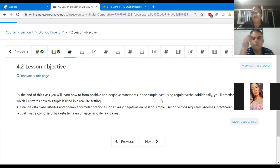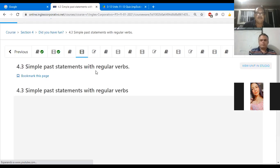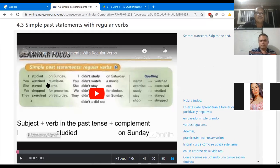Esa es una introducción general, right, to the past tense, but in this moment we're going to use regular verbs. Okay. Now let's see a video here with more information about the sentence and the verbs in past tense. If you see, pay attention to the affirmative and the negative form.